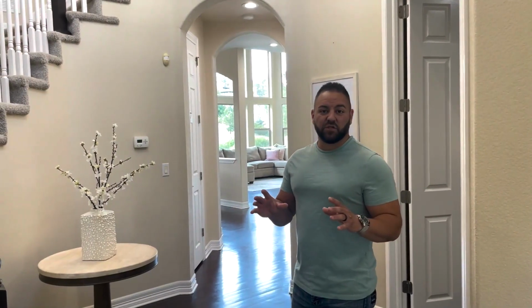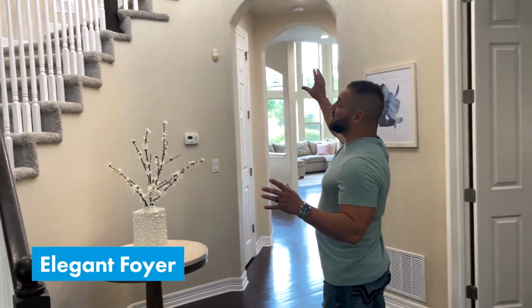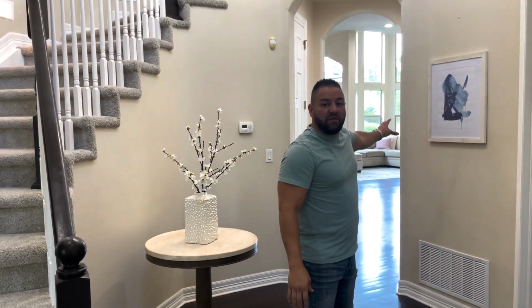Some of my favorite features, right as you walk into this elegant foyer, one of the two staircases of this home, which I absolutely love that they did the dual staircases. There's one up front, one on the back side off the other living room.